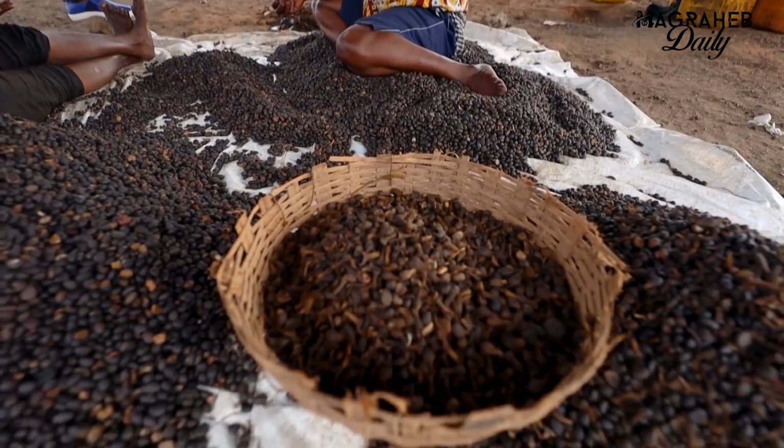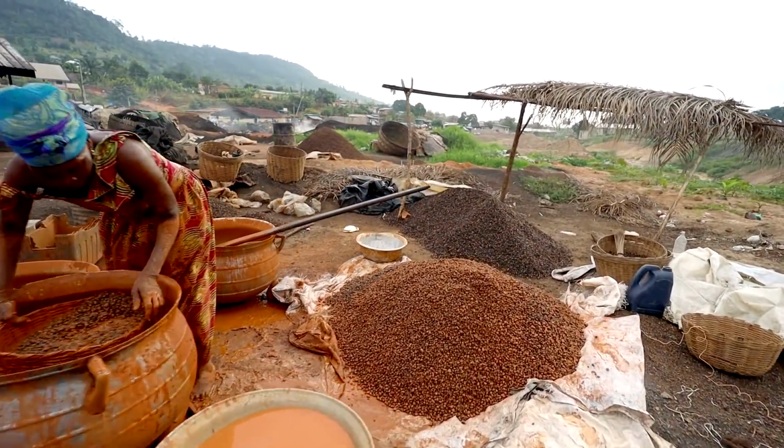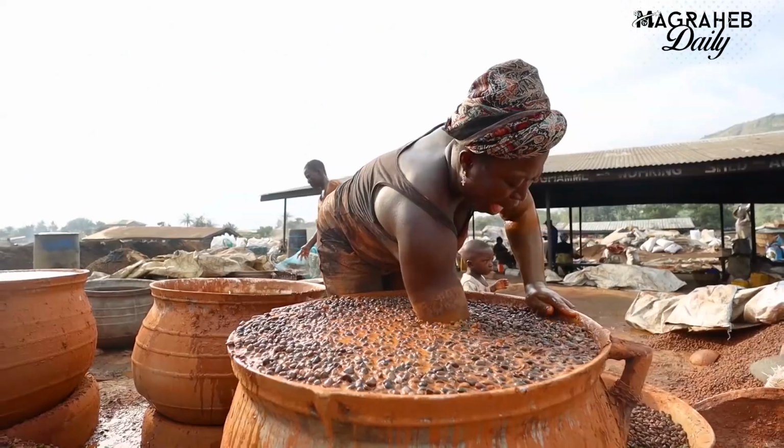Sorting by hand and machine, it still wouldn't be enough. So they have to put what they've separated so far into a big pot of red clay water, which has clay underneath that pot.